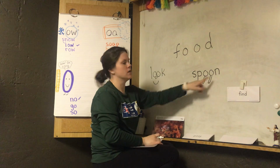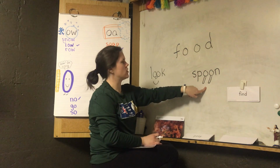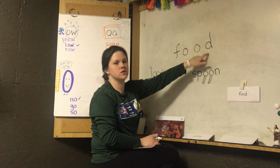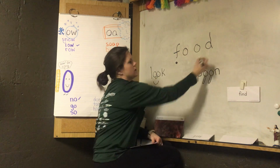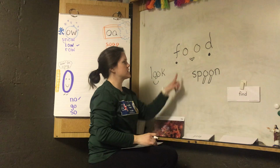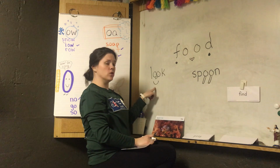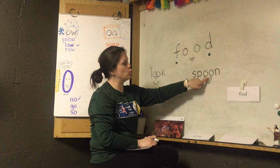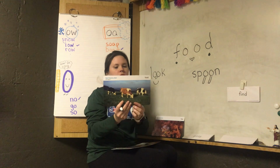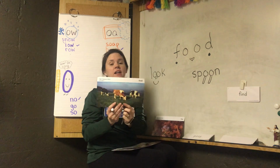Sp-oo. Those two O's are making that oo sound that you're going to hear in f-oo-d. F-oo-d. F makes its expected sound. D makes its expected sound. I have to remember by heart that it's going to say the ooh sound with practice, practice, practice. I know that those two O's can either say look or sp-oo. So, the word food is spelled F-O-O-D. Spell it and write it in the air with me. Ready?